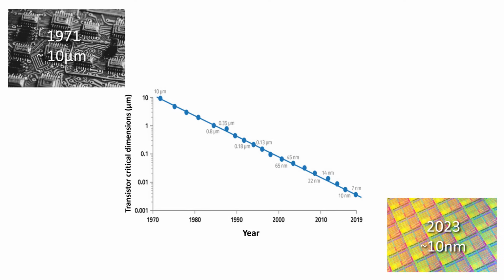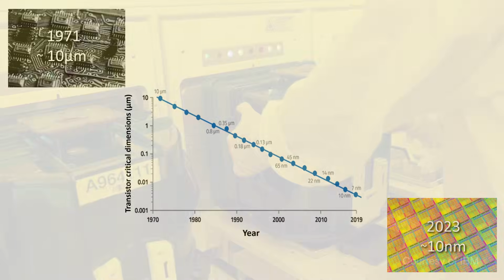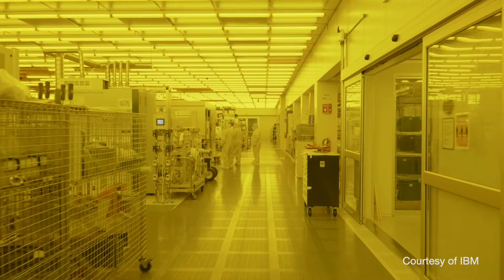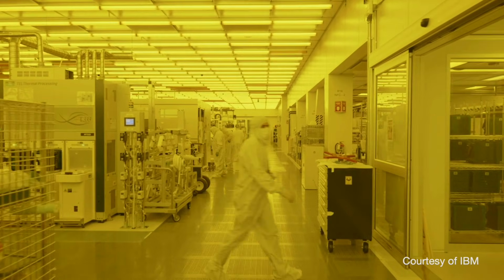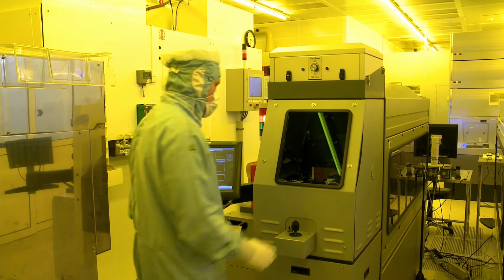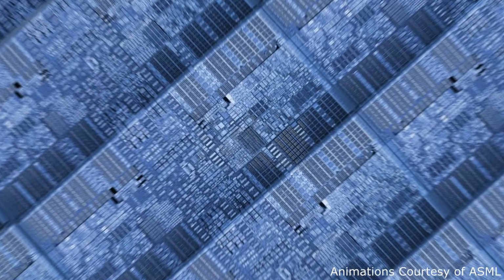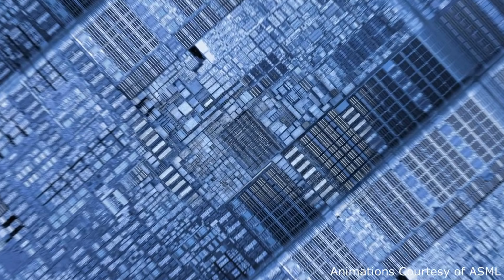I guess you're all familiar with the constant race to shrink the size of electronic components such as the transistors on microchips. And compared to 50 years ago, the current transistors are now 1,000 times smaller. The manufacture of a full chip is a very complex operation involving many steps such as the deposition of layers, etching, baking, implanting ions, but there's one step in the manufacturing process that drives the miniaturization, and that is the one done by the machines that ASML produces.